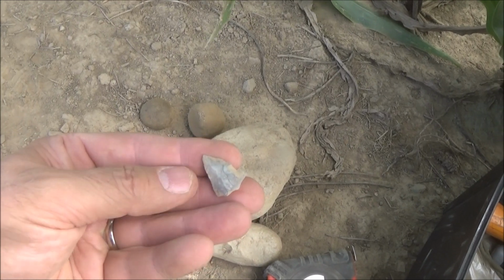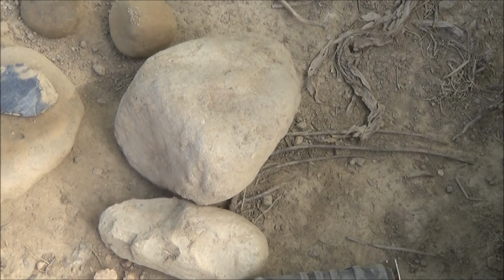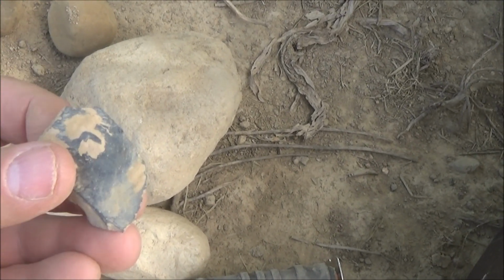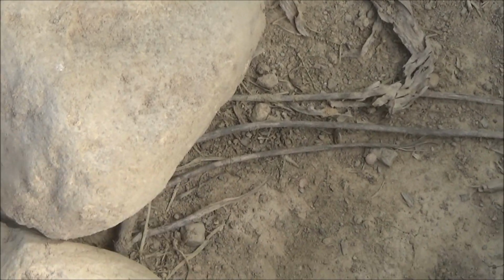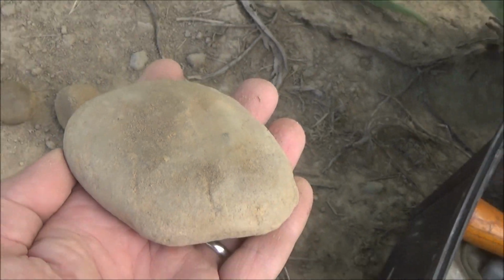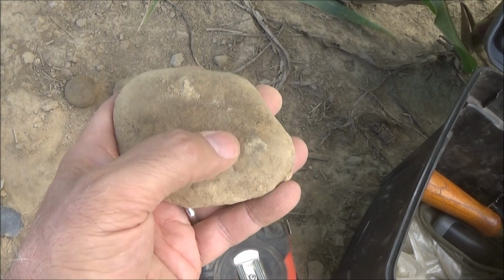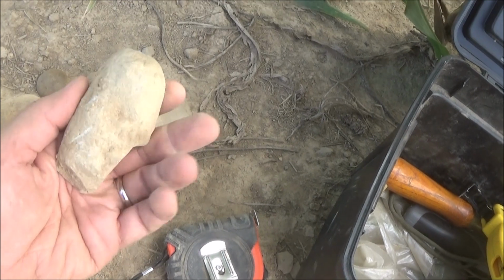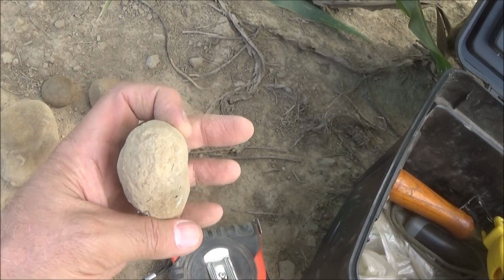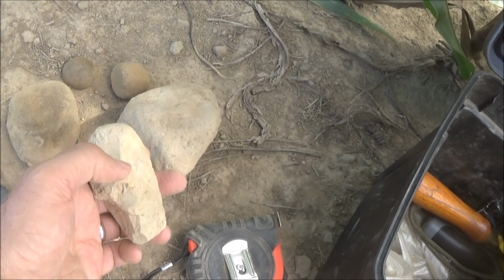So there's a little tip. We'll definitely go home and try to match that up with something. This little flake tool, you can see the edge there. This is a little pitted stone. It's got pitting on both sides. We think this could have been a celt. Again, we don't have the right end to know.